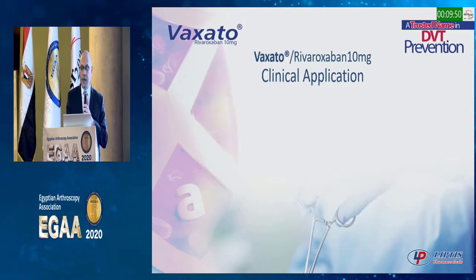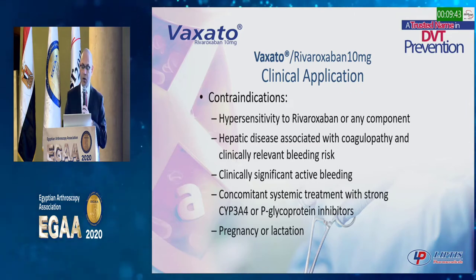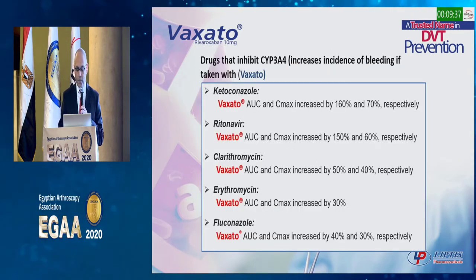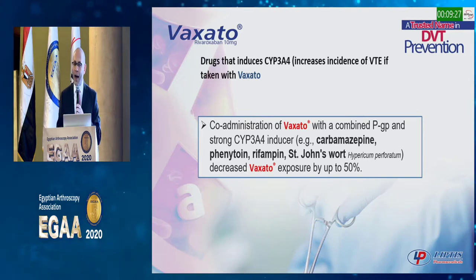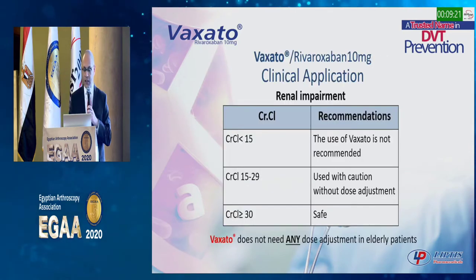In using rivaroxaban, the contraindications, of course, are hypersensitivity to any of the components, hepatic disease with active coagulopathy, clinically significant active bleeding, pregnancy, or lactation. When we look at drug-drug interactions, some drugs will increase the risk of bleeding, others will reduce the efficacy, and that's why you can download a Xarelto app online, which keeps track and confirms all the drugs that may interact to increase or reduce the efficacy.